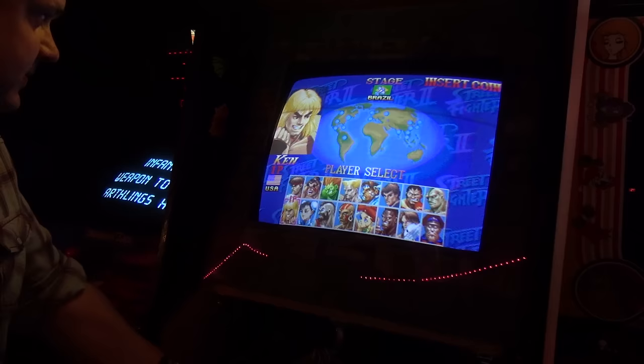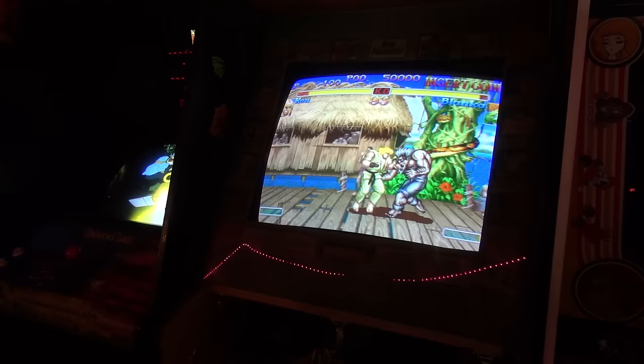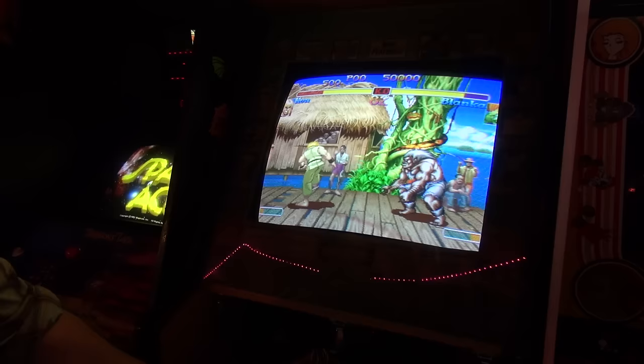Do you remember this version? Yeah, this is the one I was thinking of. Is this good or bad to you? It's good. I actually think my favorite would be the Champion Edition Turbo, the one that you have the marquee for here. Turbo Hyper Fighting Champion. Well, I've had that one forever. I just kind of wanted to upgrade. Yeah, no, this is good. This adds a bunch of characters.